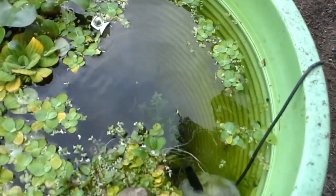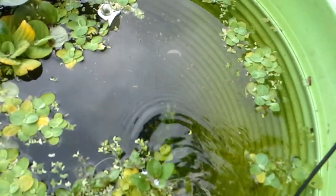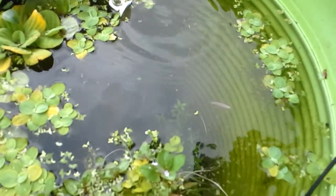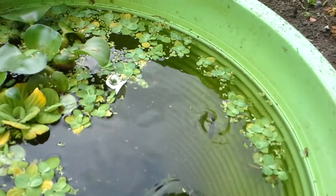Alright, so you want dinner, fishies? Here's your dinner. Or lunch. There they come. As you can see, the leopard danios are already staying out a lot more. And the little snow whites, doing just fine.